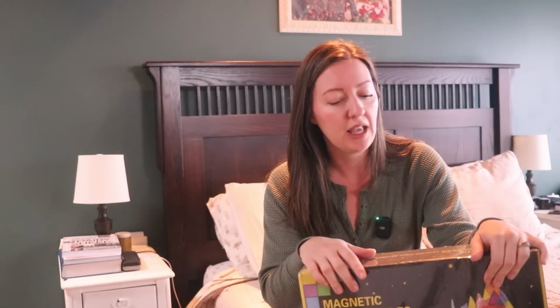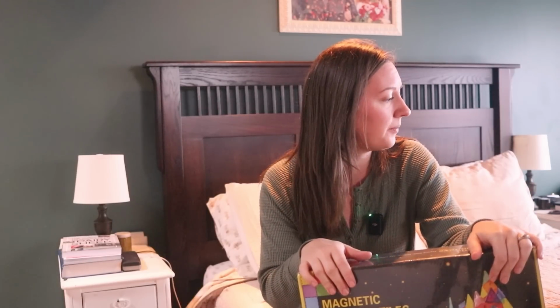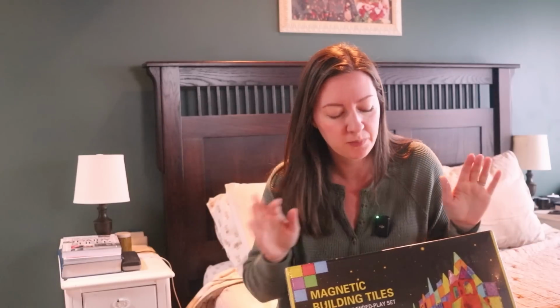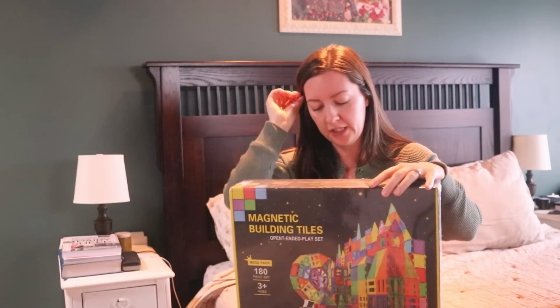So we're gonna start with Mr. Grant Sam. He is 3 and he loves anything with wheels. He loves building things and really just putting things in their place. He's very organized. So he loves magnet tiles. This is his bigger gift this year.